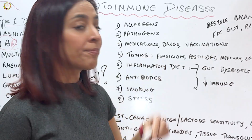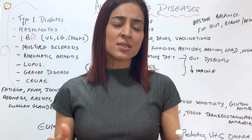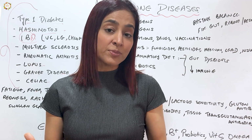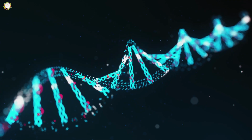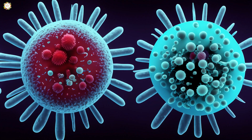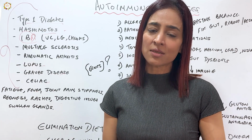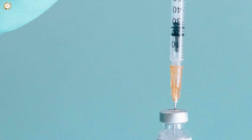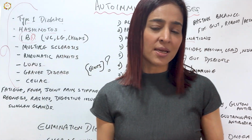Apart from that, pathogens like certain viruses, fungus, bacteria which cause infections in our body. There are certain people who get these kinds of infections and they're prone to certain genes which make them susceptible to autoimmune diseases. Not everyone would get autoimmune diseases. It's all about your genes. Certain genes are more susceptible to autoimmune diseases. So certain bacterial or virus infections could cause autoimmune diseases in certain people. Apart from that, certain medications or drugs, even certain vaccinations, could cause autoimmune diseases in some people.